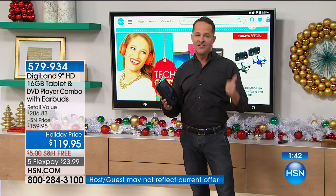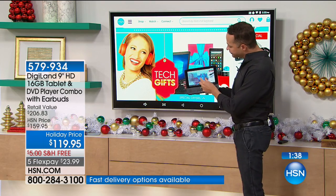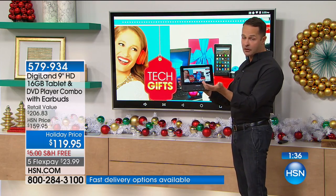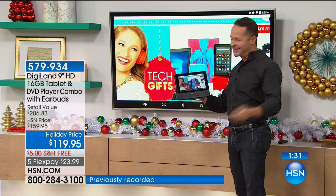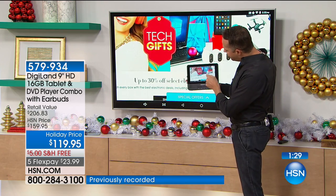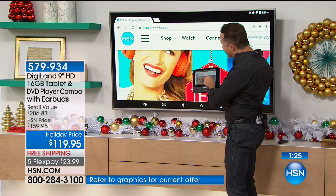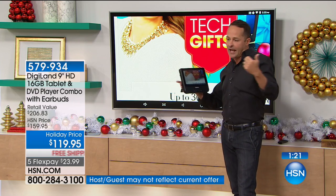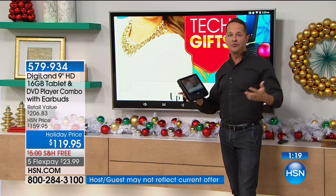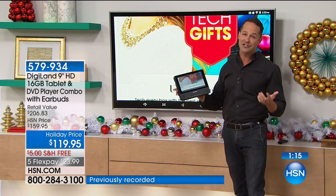Remember, this is Digiland and Google working together, true Android power. So the number one maker of mobile operating systems is Google Android. You see what I've got on my tablet here. It's beautiful on the great big high-resolution 9-inch screen, but I've got it on the TV at the same time behind me. So if you're watching movies, streaming Netflix or Hulu or YouTube, or if you're on Facebook or on HSN.com, it's so much fun to shop.